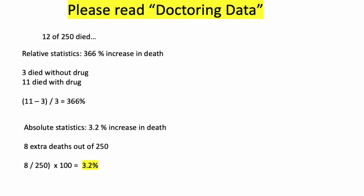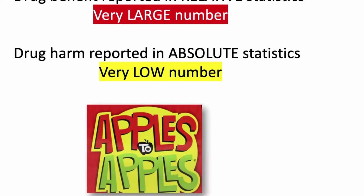The reason I'm saying this is it would be much better if I just said your risk of dying is 366%. But we need to compare apples to apples, which is why I have this next slide. We've been desensitized to think a number like 4.4 or 3.6% is significant because the benefits of these things are 30%, 80%, really a nice number. But if a drug is really beneficial in a relative way, it's thousands of percent to become meaningful. Thousands of percent. Statin drugs advertise 28%. That's nothing. That's a relative statistic. It's meaningless to you. Meaningless. So drug benefit is reported in relative statistics, a very large number. Drug harm is reported in absolute statistics, a very low number. We're not comparing apples to apples.